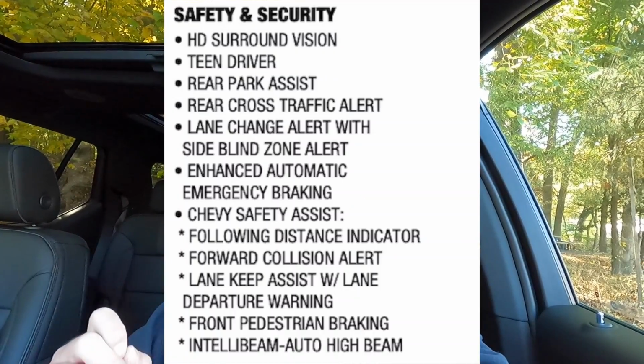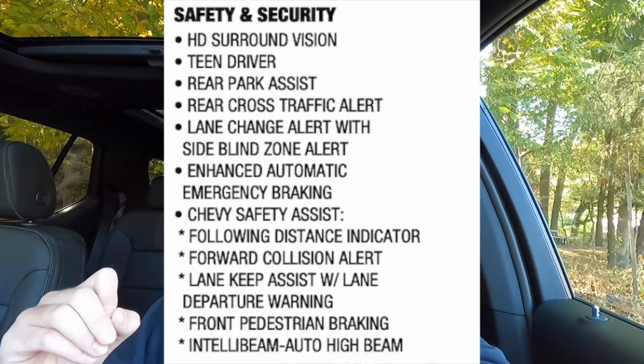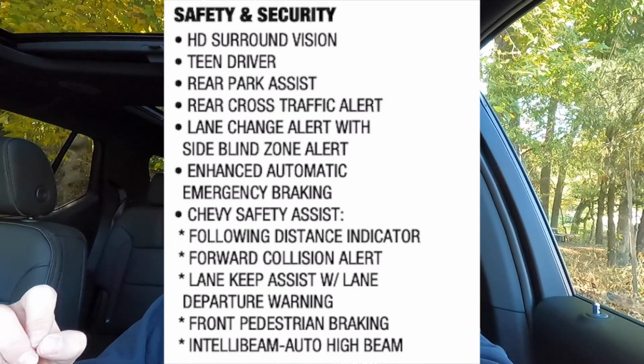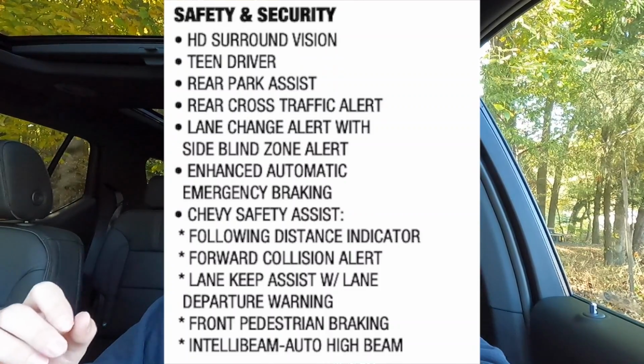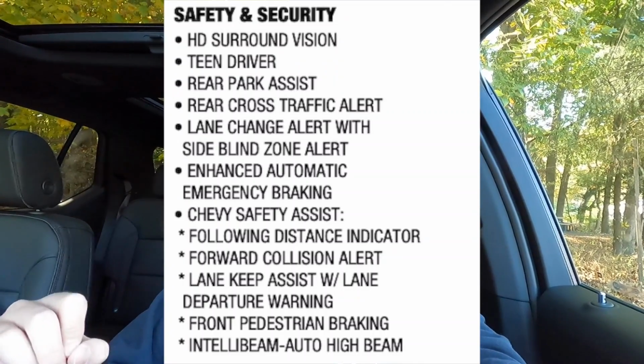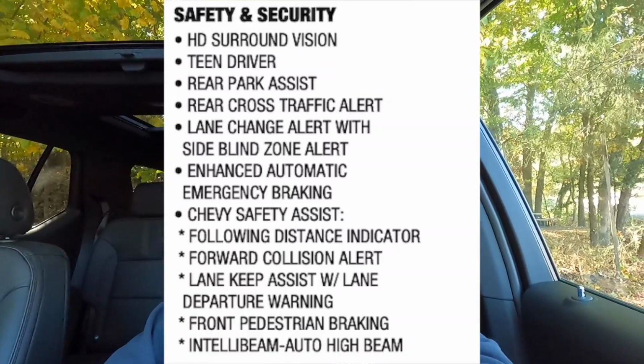I'm gonna read a couple safety features off to you guys that are also standard with the Traverse RS. Just bear with me here for a moment while I pull it up. Those safety features include HD surround vision, which is your 360-degree view camera, teen driver, rear park assist, rear cross traffic alert, lane change alert with side blind zone alert, enhanced automatic emergency braking, Chevy safety assist that includes following distance indicator, forward collision alert, lane keep assist with lane departure warning, front pedestrian braking, and IntelliBeam, which is your automatic high beams.